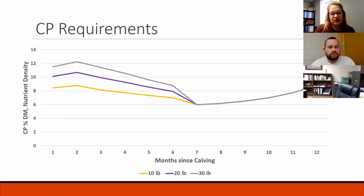So the other thing that we wanted to look at was crude protein requirements. So this kind of also dictates some of the milk production. So milk production is a big driver of a lot of our requirements. So on the x-axis, we have months since calving. So think back to your spring or fall calvers. And then on the y-axis, we have crude protein. So this is looking at crude protein specifically.